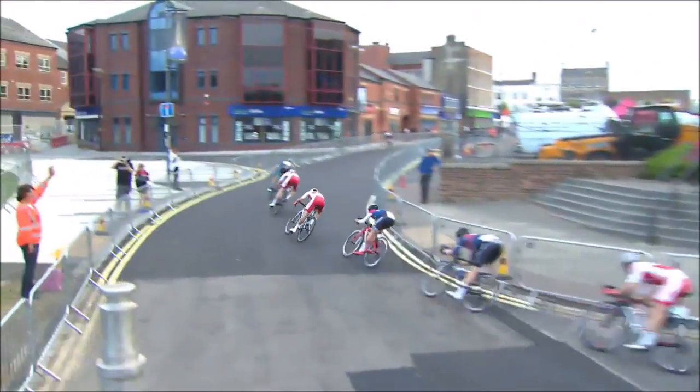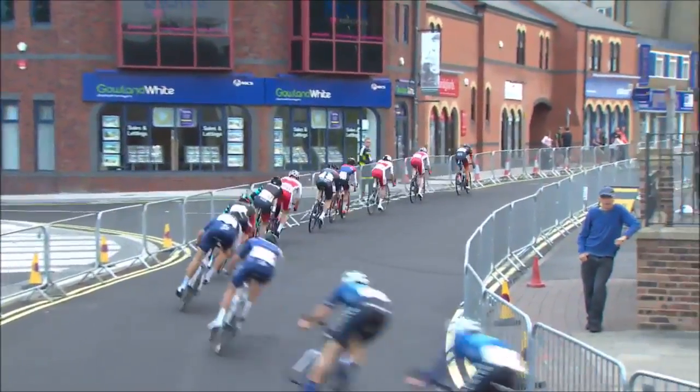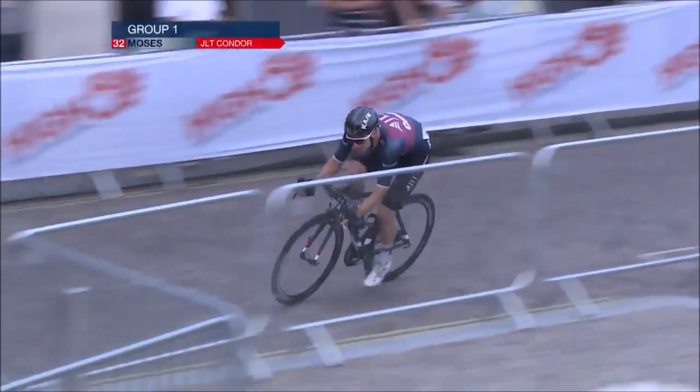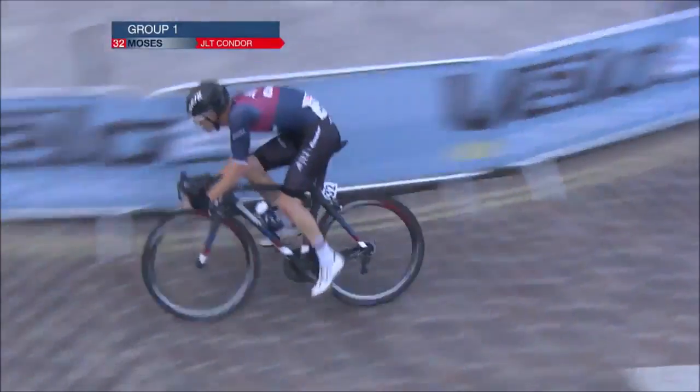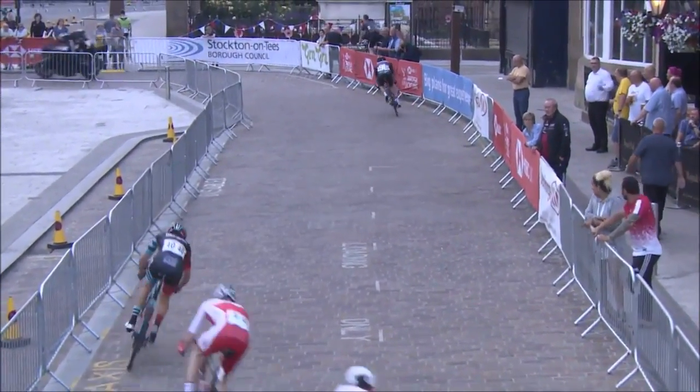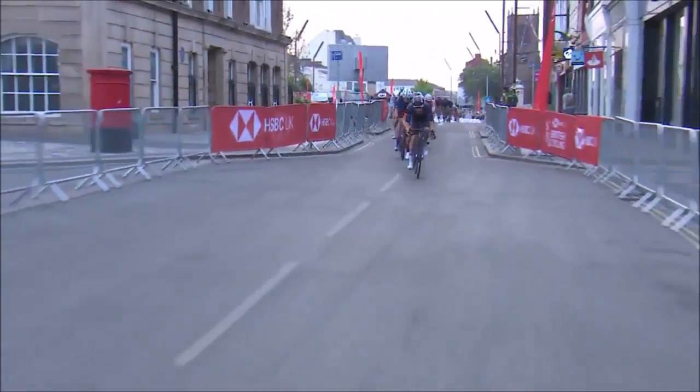But you can see we've got group one, sorry, it's Tom Moses on the front, and then we have 100% Me riders, Tom Pidcock, Matt Gibson's there as well. So Tom Moses is basically just killing himself now in order to try and get Matt Gibson the win. He knows he's not going to get led away because so far every single break that's gone has got chased back.